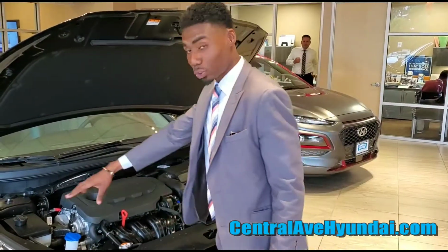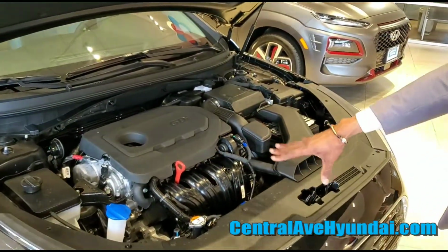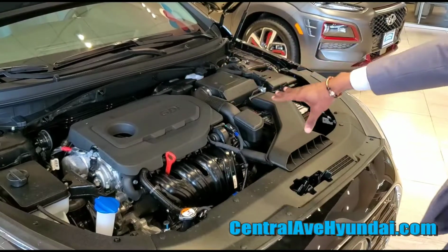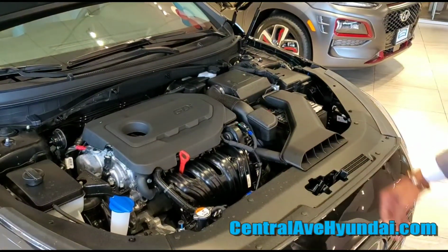Second thing we notice is as you look inside the car, towards the engine, you have a breakaway mount. That mount has been placed there specifically by Hyundai and then followed up by most manufacturers to prevent the engine from being pushed into the car in case of major accidents.